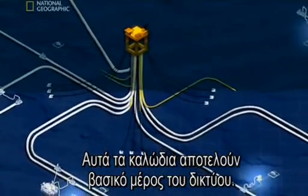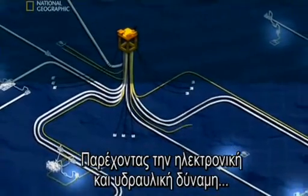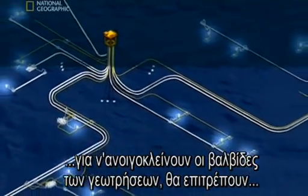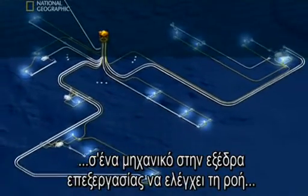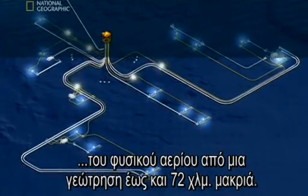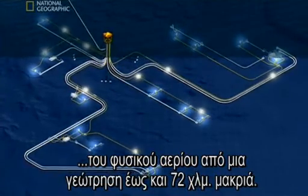These cables are an essential part of the network. By supplying the electronic and hydraulic power to open and close the well's valves, they'll allow an engineer on the processing platform to control the flow of gas from a well as much as 45 miles away.